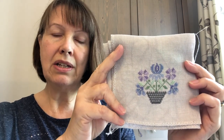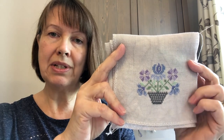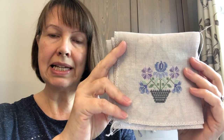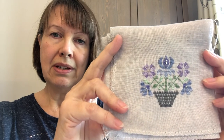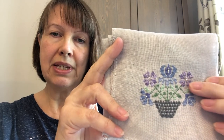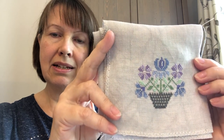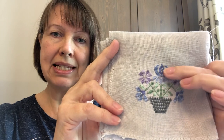This is on 32 count quartz, which I have dyed. And I've changed the colours completely this month. I particularly like how these all go together. And I've added some little beads into the centres of the flowers.